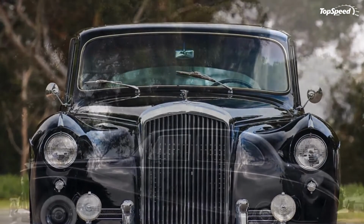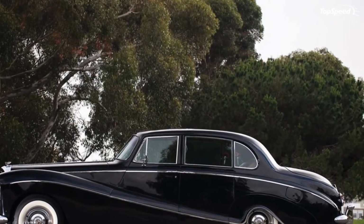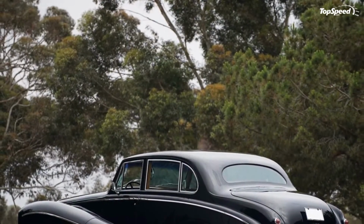Continue reading to learn more about the 1959 Bentley S1 Empress Saloon. Exterior.